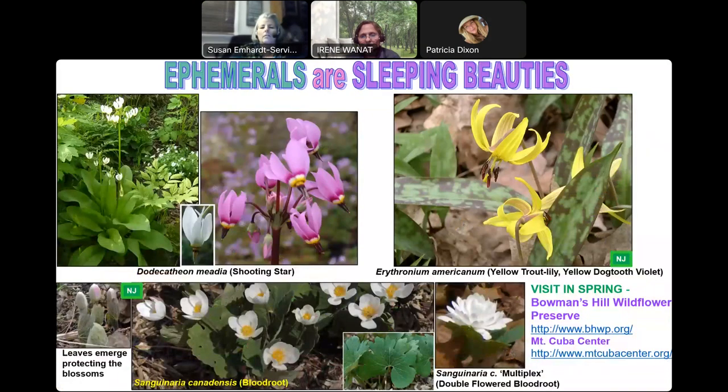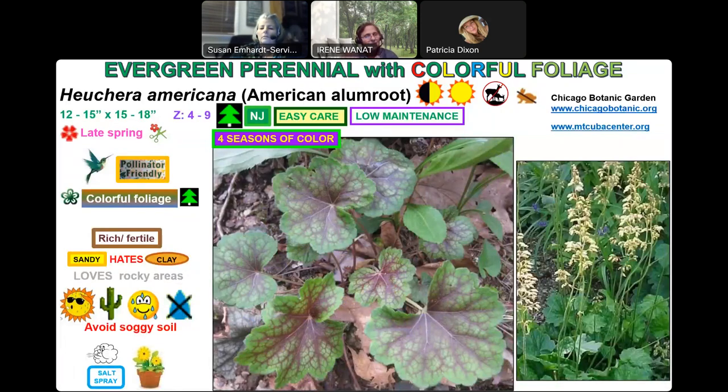And here are more ephemerals. They're listed in your handout. Again, I start out with evergreens. We're doing perennials now. This is our coral bell, American alum root, Heuchera americana. And this is one of our natives.